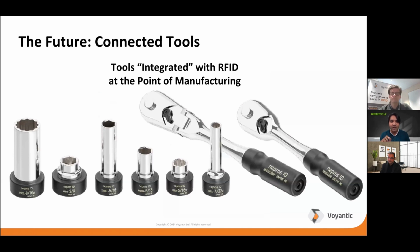Xerafy has designed a solution where a RFID tag is integrated into the tools at the point of manufacturing. We call it connected tools. And even the most challenging tool types, the sockets, are designed with our RFID integrated solution. This is a revolutionary innovation in the field of RFID tool tagging. It saves tremendous amount of time that goes behind attaching or retrofitting each tool. And at the same time, the tools are smart RFID enabled, ready to go and ready to be tracked immediately once out of the production. So this technology today is in offering by Xerafy, and we believe that this is definitely the future of RFID tool tracking and tool tagging.